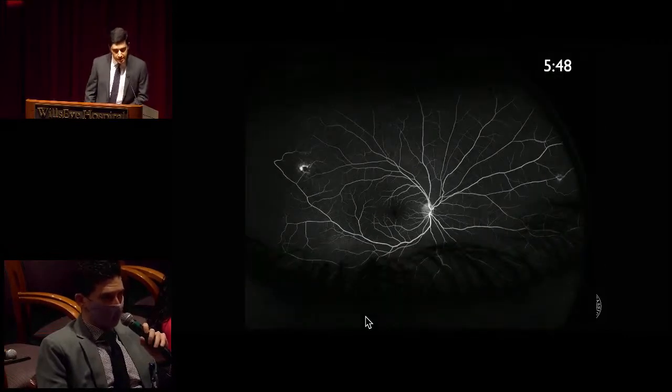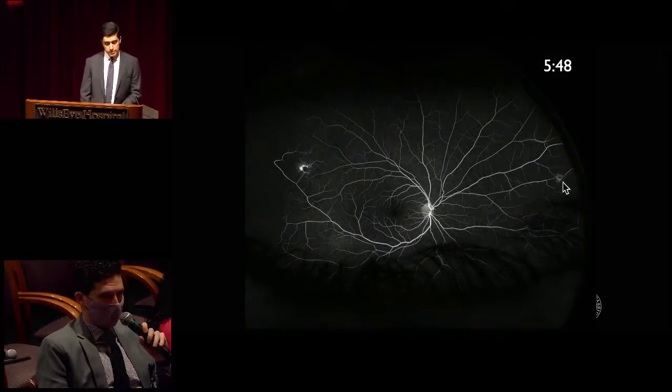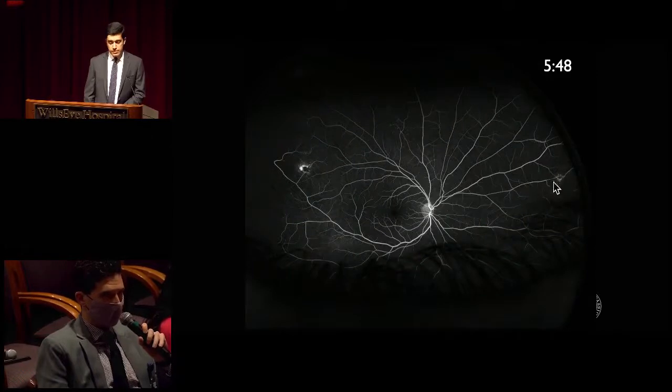Kind of get a glimpse of the nasal lesion here. Yeah, perfect. So now we can visualize the other one that I had pointed out on the pseudocolor, again showing maybe some hyperfluorescence here and maybe a little area of blockage. You can still see the vessel overlying it, showing that this is indeed a deep lesion. Again, persistence of the mixed hyper and hypofluorescent signal here. Good fill aside from the temporal periphery, but there's no vascular leakage, no macular edema, and the disc is quiet.